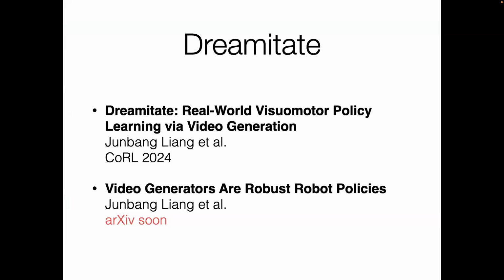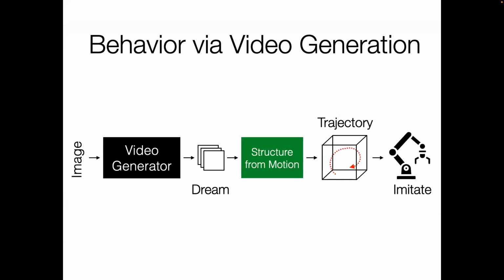This is a new paper that is so fresh it's not even on arXiv yet. It's in submission to a conference and will be on arXiv soon. In David's talk, and I guess he was talking about Noah's statement too, there was the idea that maybe the best priors for 3D are actually in these models for video generation. We also think something similar for robotics, that a lot of the knowledge for solving these tasks is actually inside these models as well.